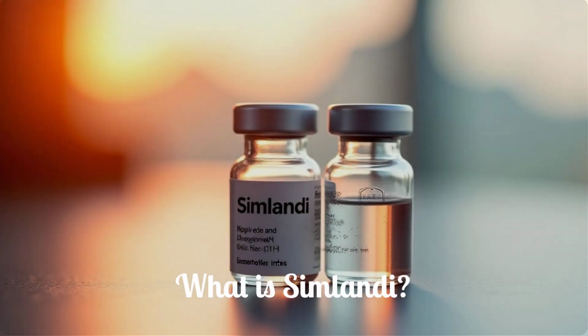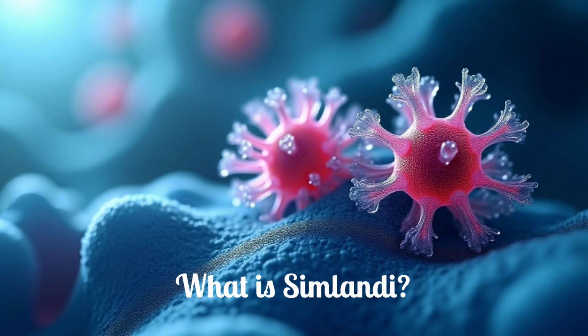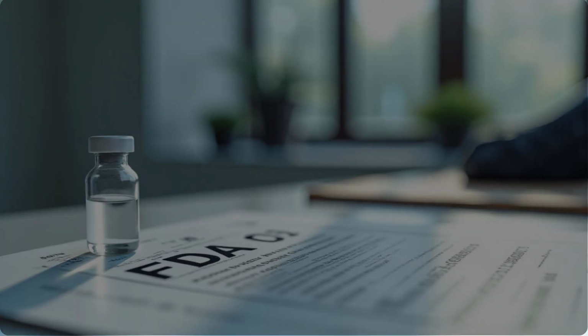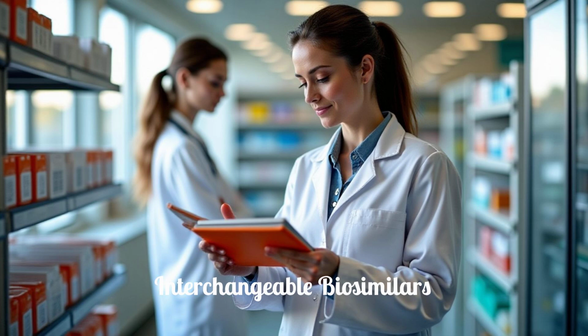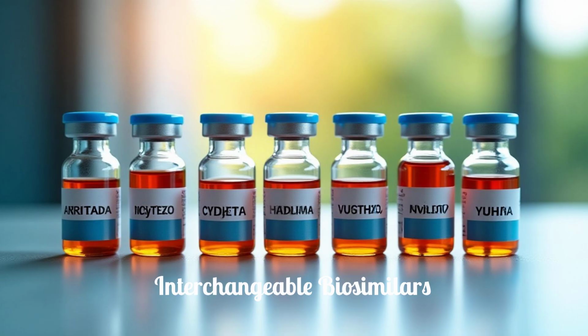Simlandi is an interchangeable biosimilar to Humira. Biosimilars are biological products that are highly similar to, and have no clinically meaningful differences from, an existing FDA-approved reference product. An interchangeable biosimilar, like Simlandi, has met additional FDA requirements. This means it can be substituted for the reference product by a pharmacist without the prescriber's direct intervention, depending on state pharmacy laws. Other interchangeable biosimilars for Humira include Abrilada, Amjevita, Cyltezo, Hadlima, Hulio, Hyrimoz, and Yuflyma.